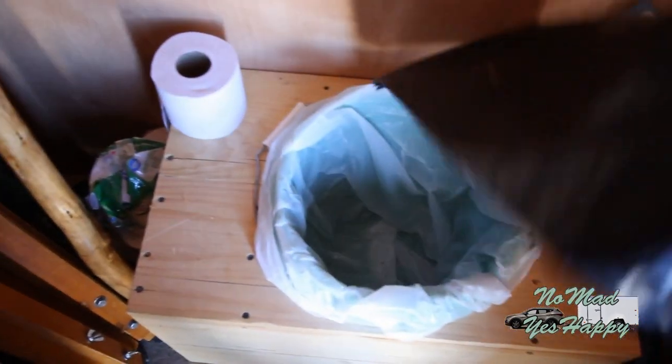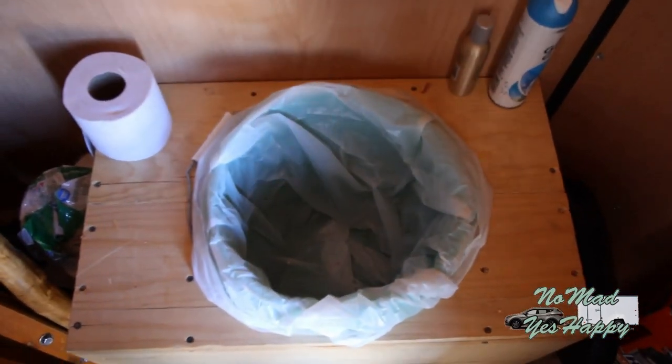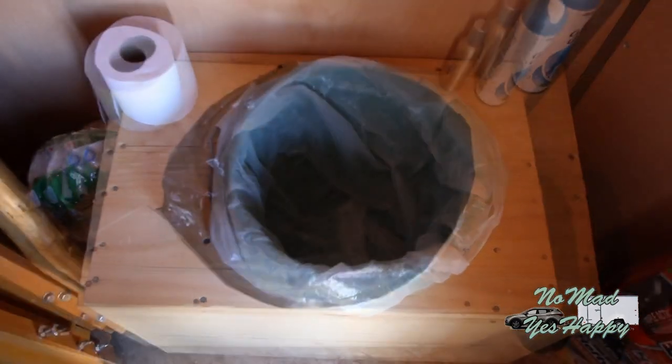Queso, I'm going to put this bag in. Quesadilla. Sorry, I digress. Let me put this bag in, and then I'll be back in just a second.